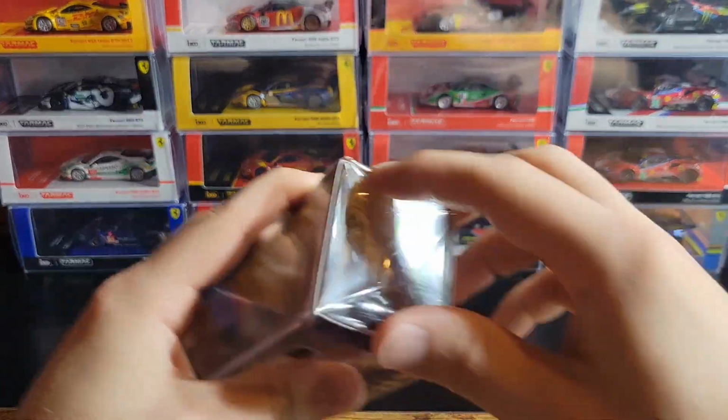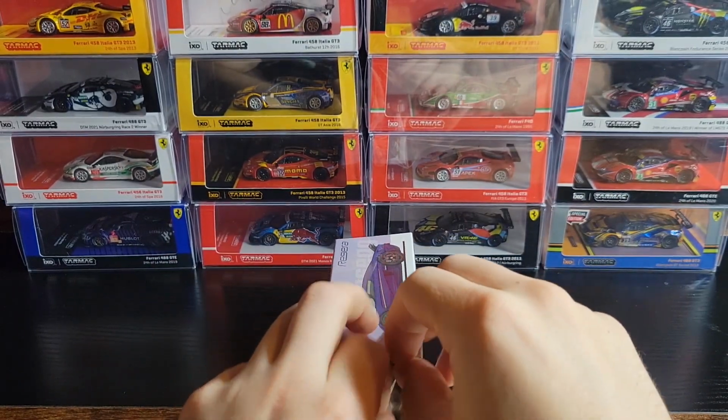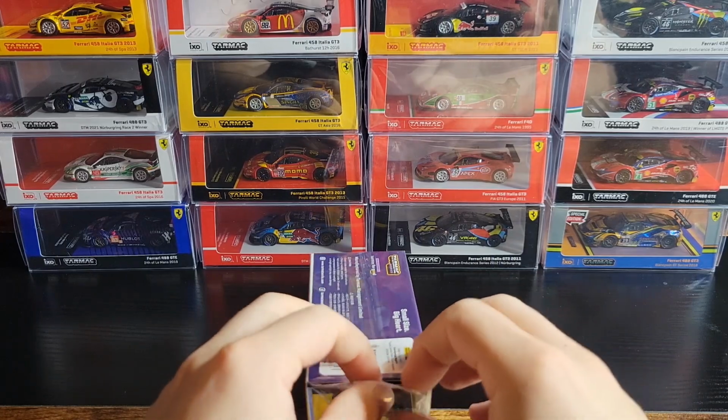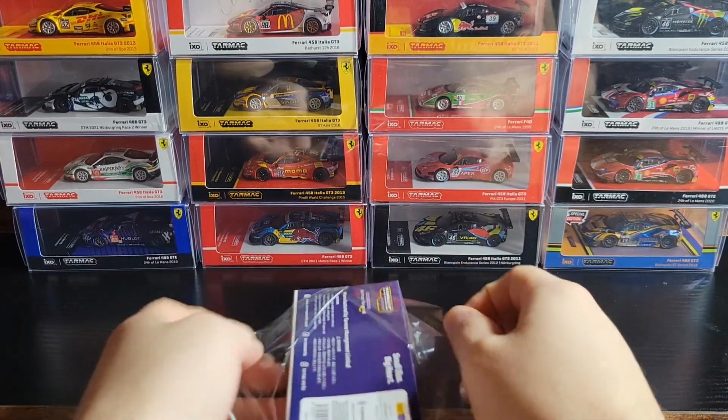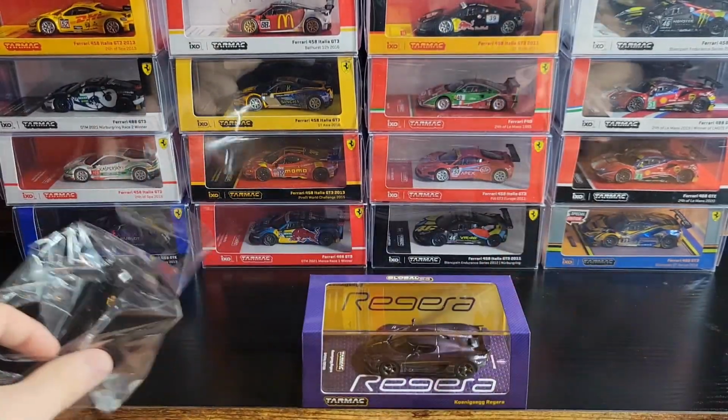The other thing is, I know we recently complained about CM Model and their Koenigseggs not being licensed. I can say with confidence that these Tarmac Works Koenigseggs are.